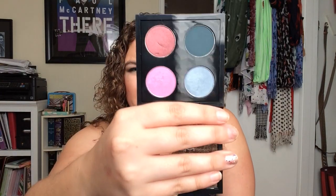Then I have my matte quad. I did make this myself, and I really like it. I mean, it's not a full look, but I really like all the shades I have in here. I have Plumage, Tilt, Stars and Rockets, and Cranberry. I really just think these are fun.